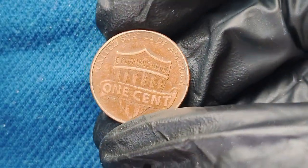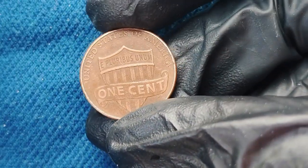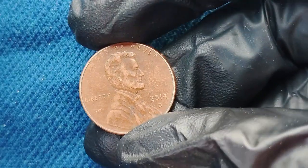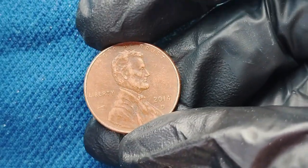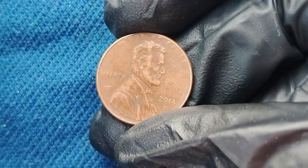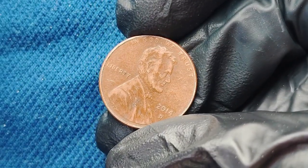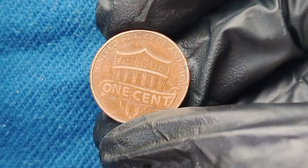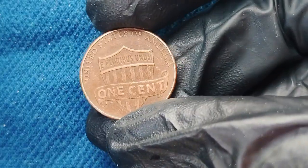Some 2014 Lincoln cents have sold for jaw-dropping prices. The rarest examples, in pristine top condition, have been reported to sell for as much as $444,000. Yes, $444,000 for a coin you could have found in your pocket change. The question is, could one of these pennies be sitting quietly in your drawer, waiting to make you a fortune? The story begins with the coin itself.